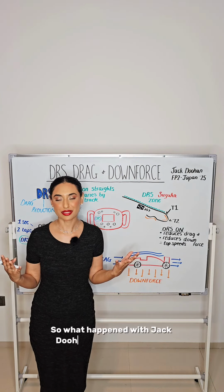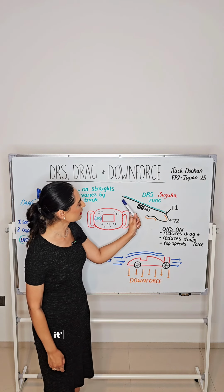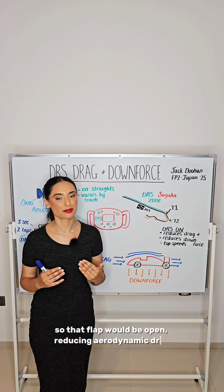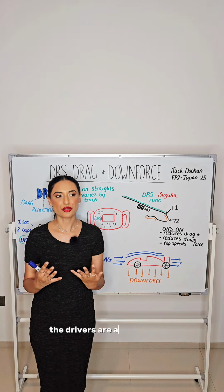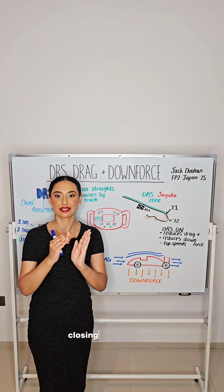So what happened with Jack Doohan in turn 1 at Suzuka, and why did he crash? So if you look at turn 1 here, it's at the end of a DRS zone, so that flap would be open, reducing aerodynamic drag. Now, at other circuits at the end of a DRS zone, the drivers are approaching a harsher corner. They're naturally going to be lifting or braking, closing that DRS flap.